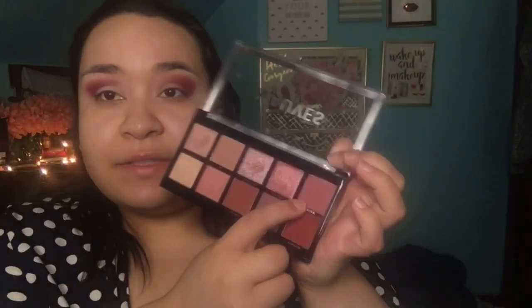For the shimmers, okay, so this palette, if I didn't mention this before, has 10 eyeshadows, and out of the 10, 4 of them are shimmer, and then the rest are matte, except for this Lovesick one that I told you guys has a little bit of a gold sparkle on there. But once you have it on your eye, you can't really tell that there's sparkle in there.